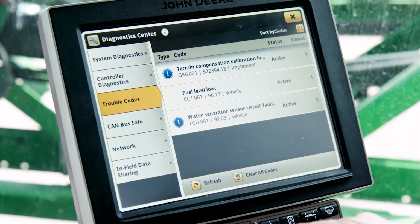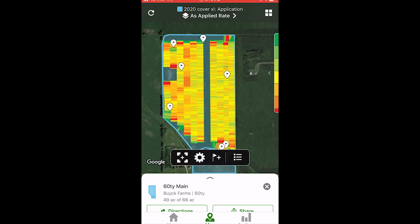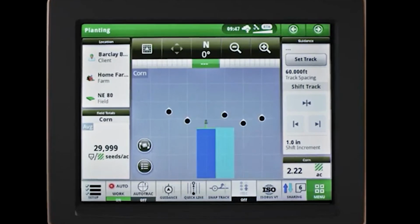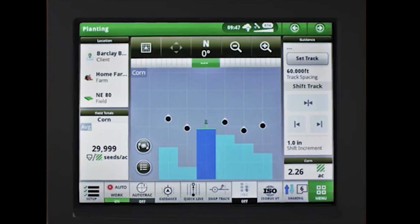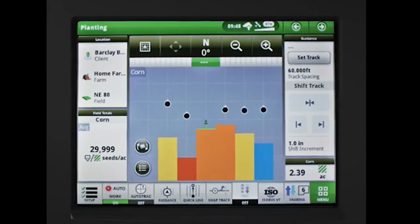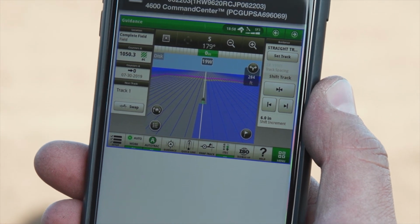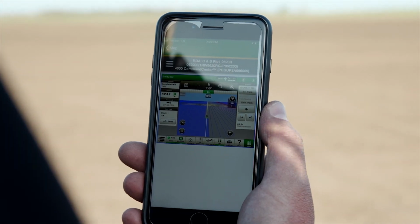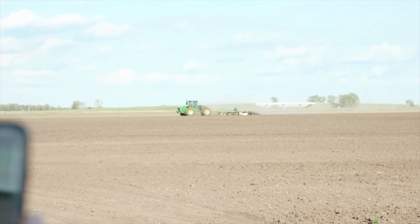Integrated JD Link, sending trouble codes back to the dealership, but also enabling wireless data transfer and in-field data sharing. Now you can send and receive files and prescriptions for quicker invoicing and for quicker application. It also enables you to do machine-to-machine communication, so sharing guidance lines and coverage maps optimizes AutoTrack and John Deere section control. JD Link also enables remote display access, which with your permission allows another user to view your screen, so you can assist the operator through simple steps and diagnostics from a mobile device or any computer.